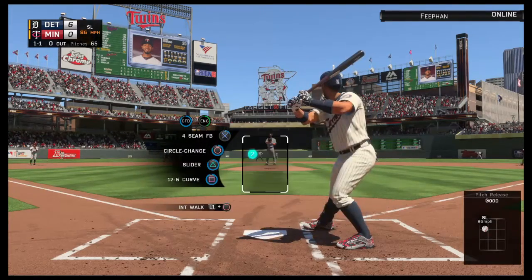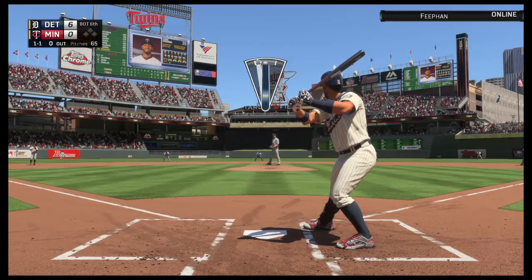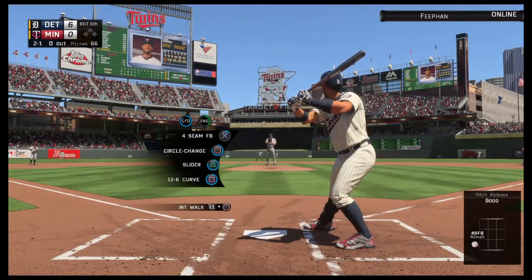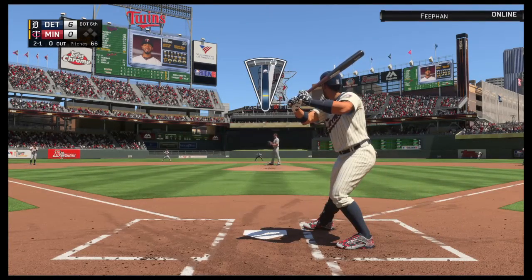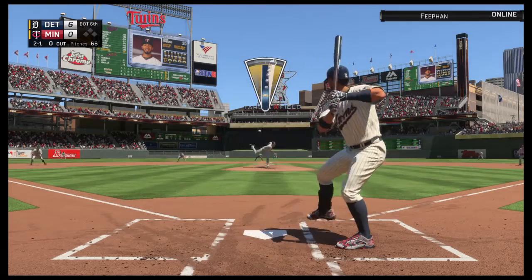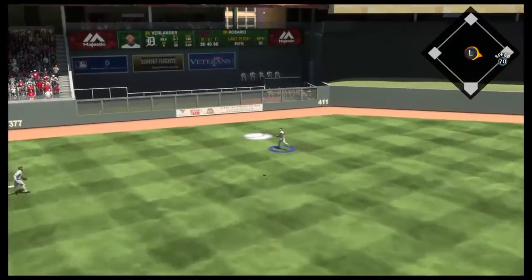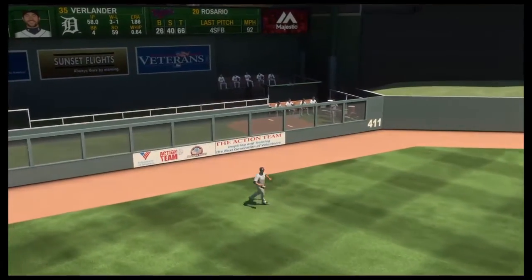Pitch to the plate is a slider for a strike, and it's all knotted up at 1-1. Had nibbled the corner there, but missed. 2-1. Verlander's ready. Here it is on 2-1. This is hit high in the air out toward left center. After it he goes. And he tracks it down. Nice play for the first out.